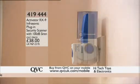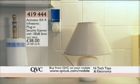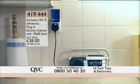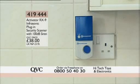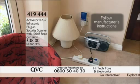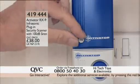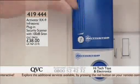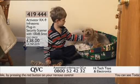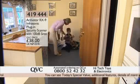The RX9 security and safety system is easy to install. Simply plug it into a main socket and plug your chosen deterrent into it. It could be a light, a radio cassette player, or the supplied alarm siren. You may even decide on a combination of deterrents by using a multiple mains adapter. The sensitivity dial enables you to adjust the range of the system to the size of your home. The RX9 is safe to use around pets, and unlike some security devices, will listen and detect any changes which may occur to the perimeter of your home.